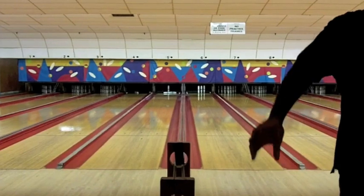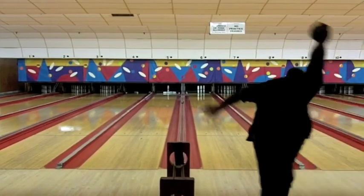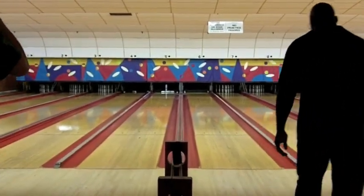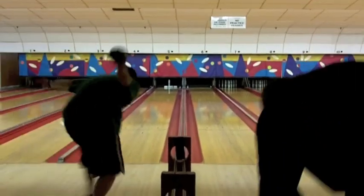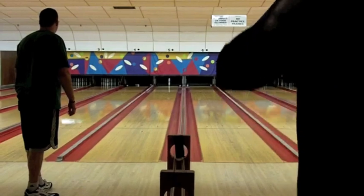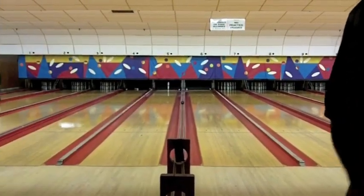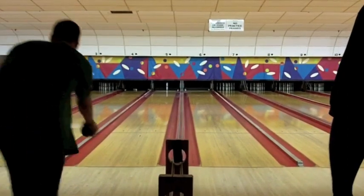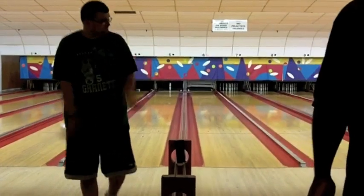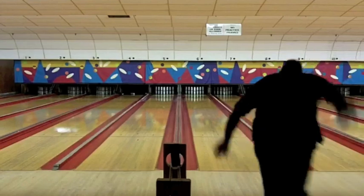So the way it works at King of the Hill is that the field comes in and all of the entrants except the reigning king bowl a three-string qualifying shift, and then the top four bowlers from qualifying move on to a stepladder final round, and the winner bowls a two-string match against the King of the Hill, who comes back next month.